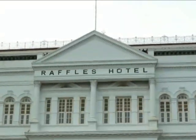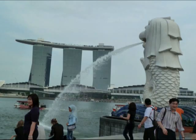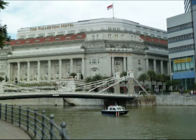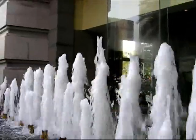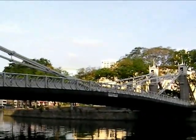We begin our adventure in Raffles' famous long bar, where we decide a plan of action over a Singapore sling. We explore the sights of Singapore from our comfortable base at the Fullerton Hotel, which is conveniently located on Boat Quay near the Kavanagh Bridge.